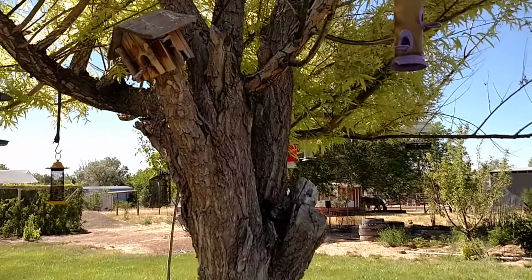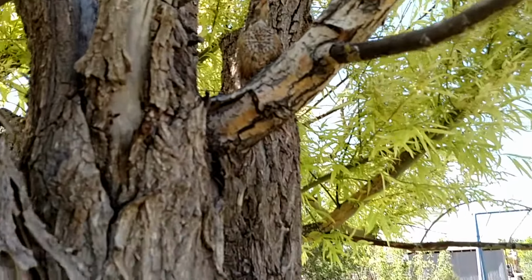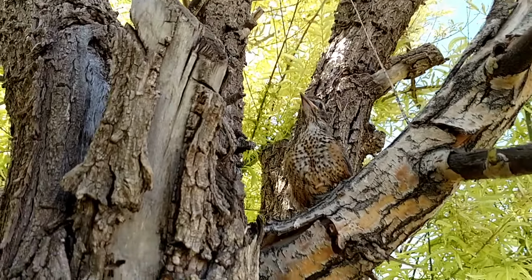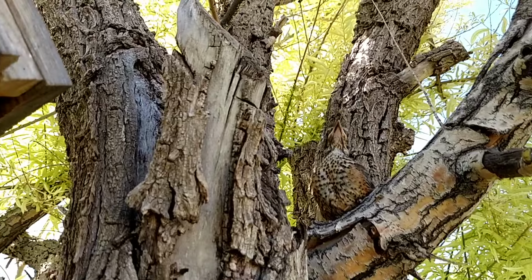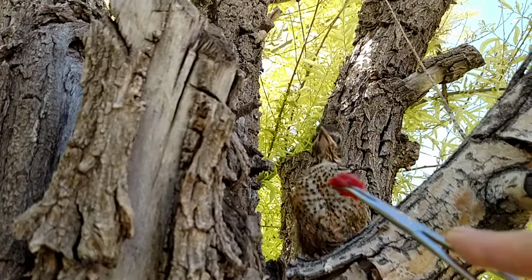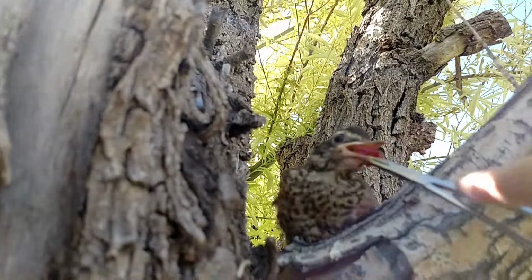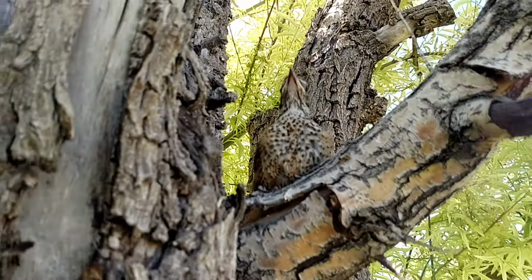Hi, baby. Wondering where you were. Yeah, so cute, baby. Okay. You want some treats? Here's some strawberry. You want some strawberry? Yeah, is that good? Is that yummy?